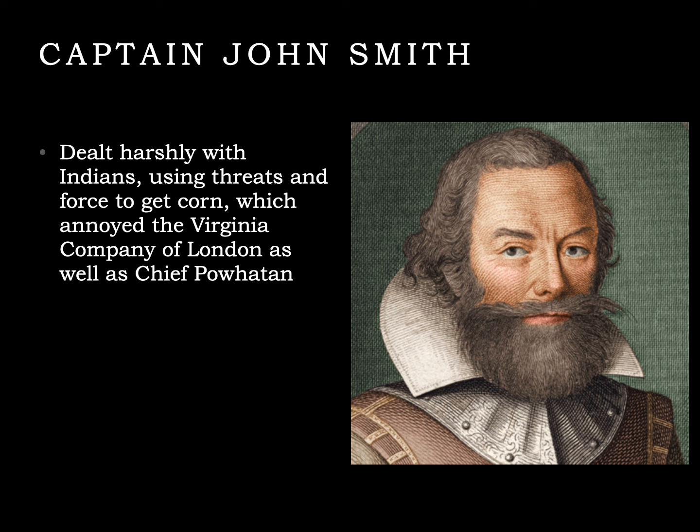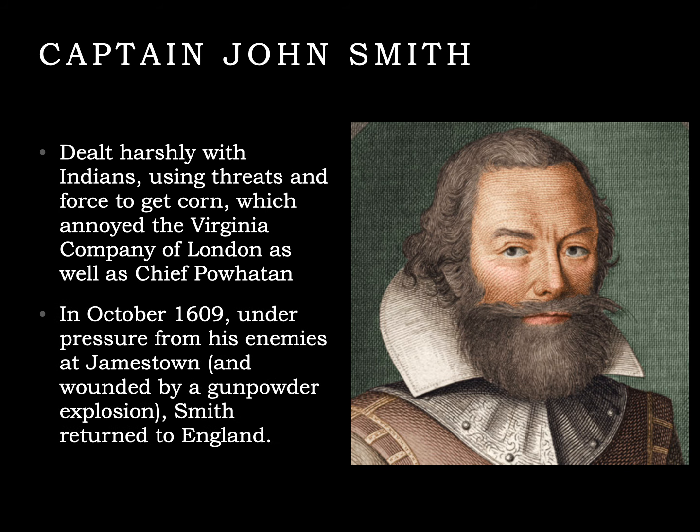He uses threats and force to get corn, which does provide for the colony, but it severely annoys the Virginia Company because they do not want to get off on bad terms with the natives yet again. Chief Powhatan also is irritated by this, reasonably. So finally, in October of 1609, under pressure from his enemies at Jamestown, he'd also been wounded by a gunpowder explosion, plus the Indians weren't super happy with him, the Virginia Company's not super happy, he returns to England.